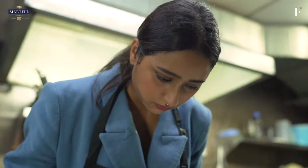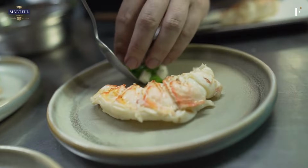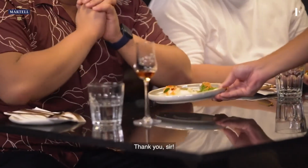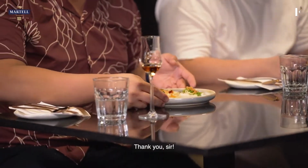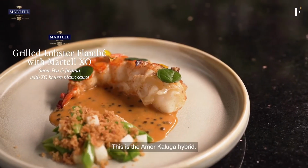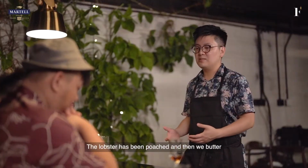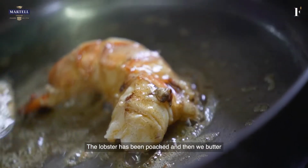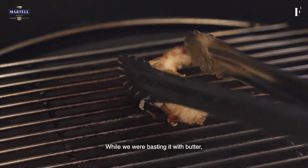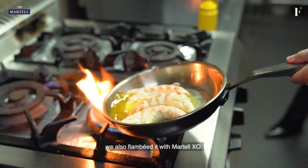Great food is always a combination of creativity, innovation, and good ingredients. Perfect. Ooh, that's beautiful. Thank you. So here we are presenting a different caviar. This is the Amur Kaluga hybrid. So it's a lot creamier. The lobster has been poached and then we butter poach it again, and then it goes on the charcoal very hot. While we were basting it with butter, we also flambéed it with Martell XO.